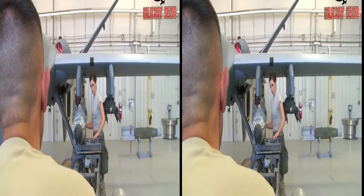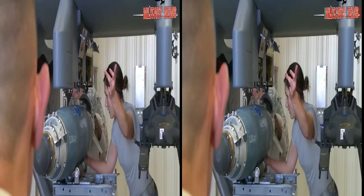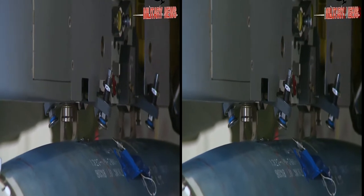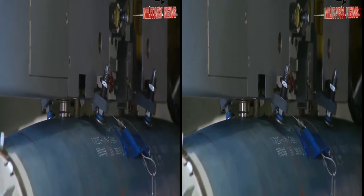The GBU-38 also has an effect on weapons load crews. The GBU-38 has a 20-minute load time, comparatively to the GBU-12, which has a 30-minute load time. So there's more extra stuff you have to do with the GBU-12 than you have to do with the 38. The GBU-38 is a quicker load compared to the GBU-12, which, like you said, in turn, gets the plane in the air quicker.